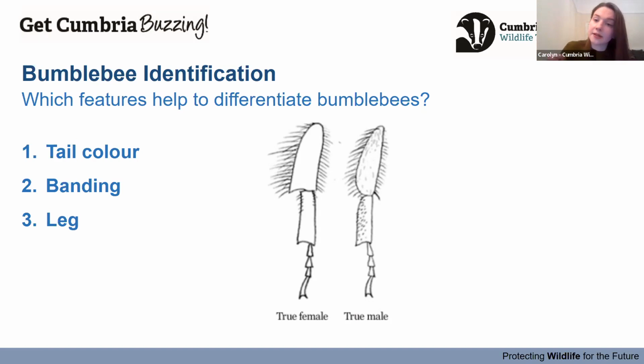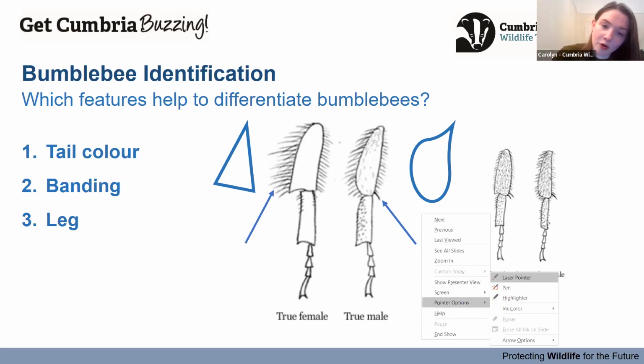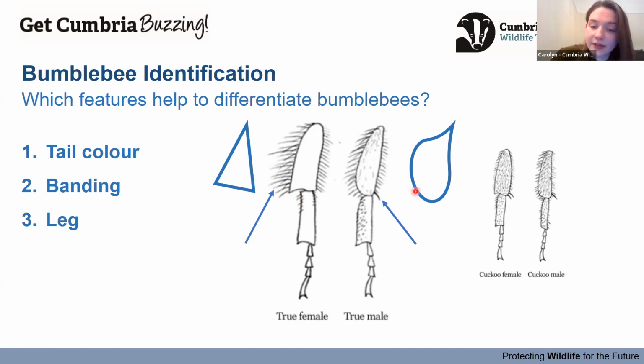So when it comes to the legs, the key differences that you're looking for. With the females, you can see that they have a slightly more triangular shaped leg. There's a bit of a point at the bottom here. And as you can see here in the males, it's more of a teardrop shape. It's a bit smoother here, and they also have this spur that sticks out, which can be a bit indicative too. Saying this, it is very tricky to see this and to get your eye in for these differences, but it's definitely worth trying to do this.